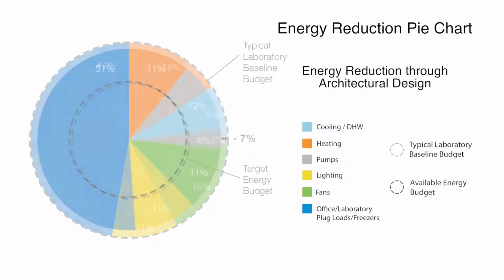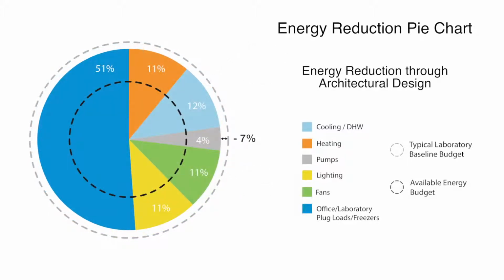We started by thinking about the architecture. What can we do with the building to lower its energy consumption? The thin floor plate that allowed for better daylighting and natural ventilation was the first set of strategies, and that was put together with sunshades, building orientation, all that. And that amounted to a 7% reduction in energy use.